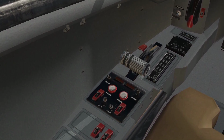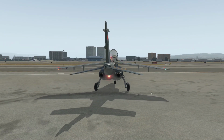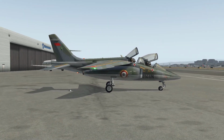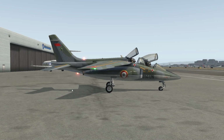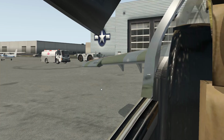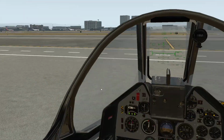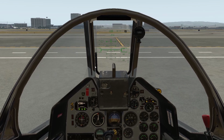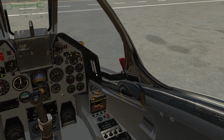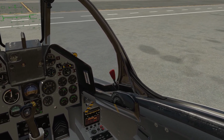And it starts up essentially at the touch of a button. So that's really it. And now we're going. I think it looks pretty cool with the canopy up as well. Okay, so heads up display. It's kind of hard to read, but it is there, and it is as accurate as it can be. Let's lower this as well.